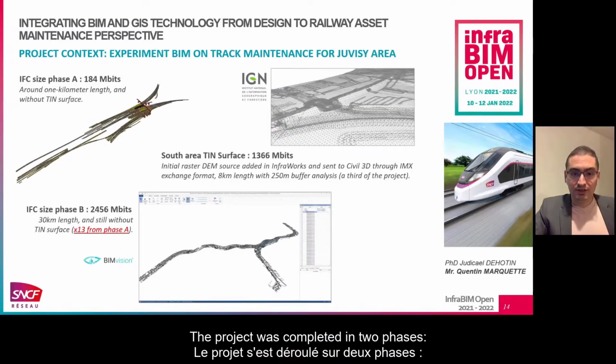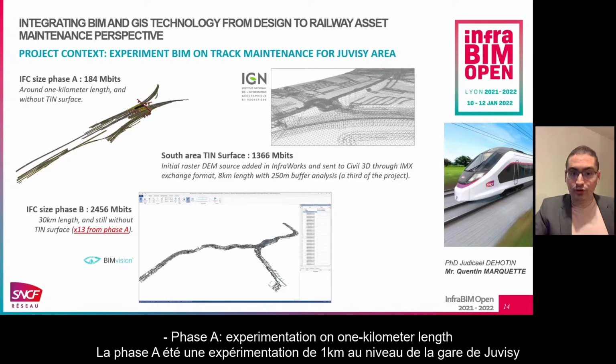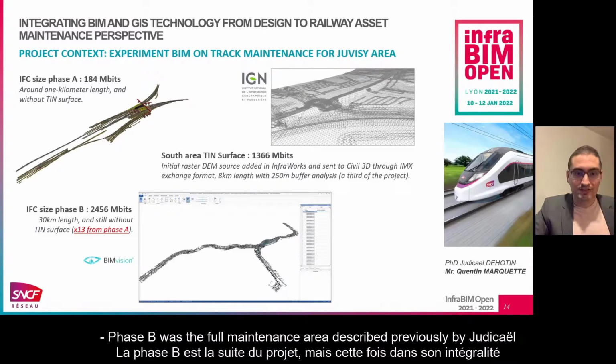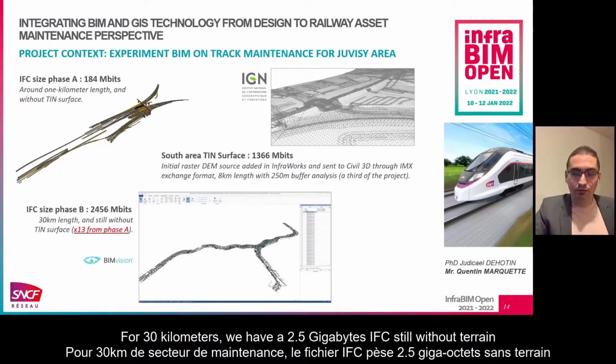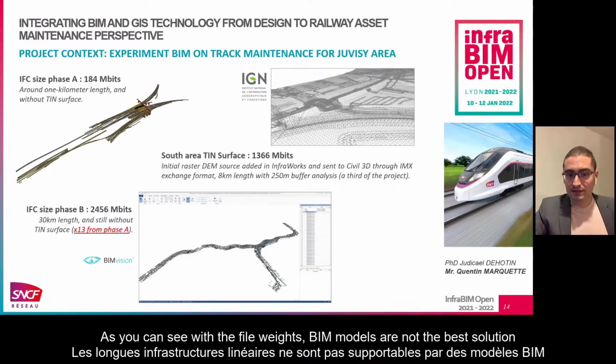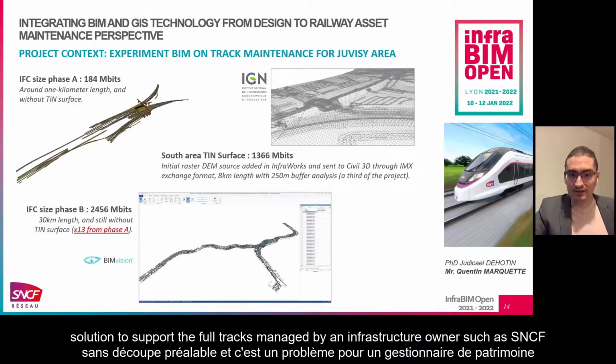The project was completed in 2 phases. Phase A, experimentation on 1 kilometer length. The IFC export is about 184 megabytes without the terrain. Phase B was the full maintenance area described previously by JDKL. For 30 kilometers, we have 2.5 gigabytes of IFC, still without the terrain. The last one was too big to be created in only one part, so we had to split it in 3 areas. As you can see, with these file weights, BIM models are not the best solution to support the full tracks managed by an infrastructure owner such as SNCF.